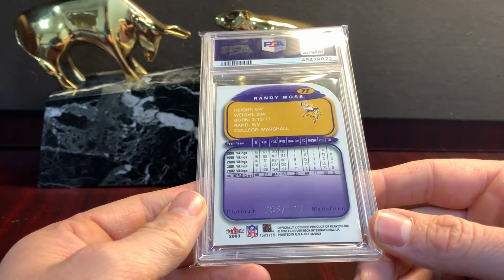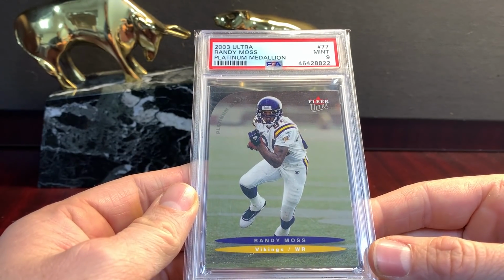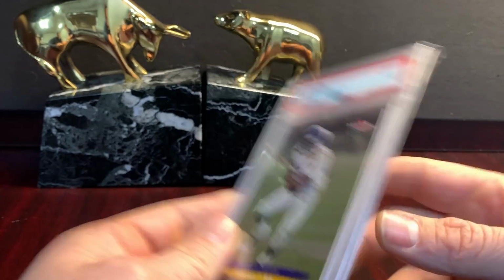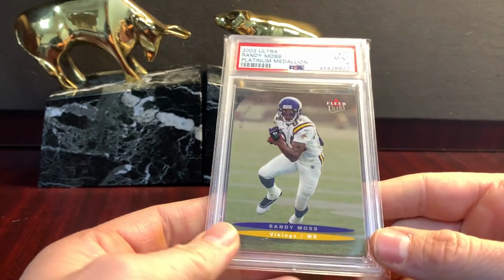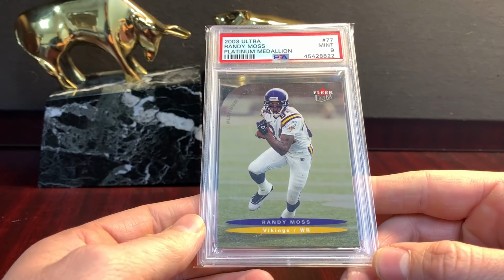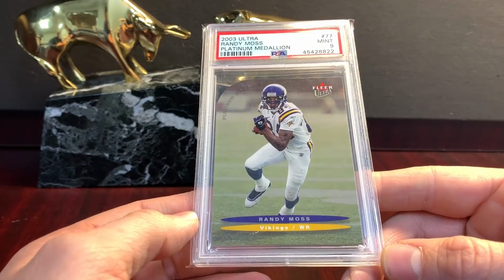Okay, this is a card that I definitely overpaid for. I think I paid $70 for it. This card's probably more in like the $35 to $40 range. I think I just got a little jumpy with my offer. It's a Platinum Medallion 2003 Ultra Moss. It's just for the Moss PC, and it was a PSA 9, so I wanted it.